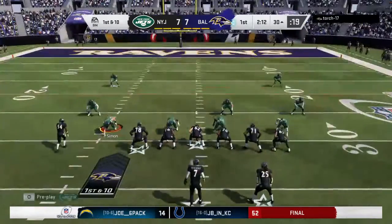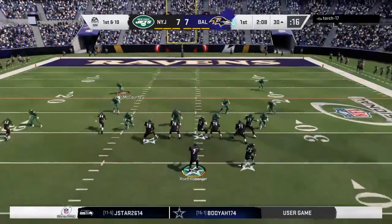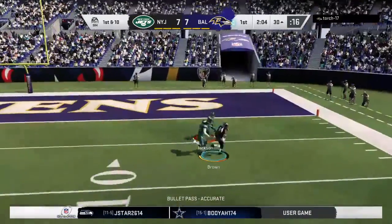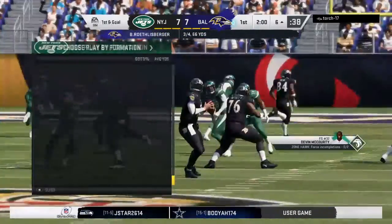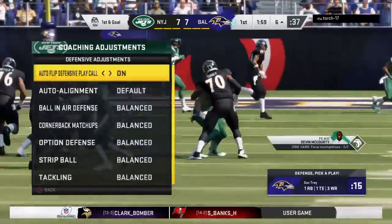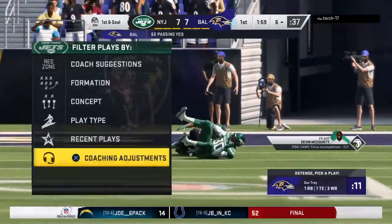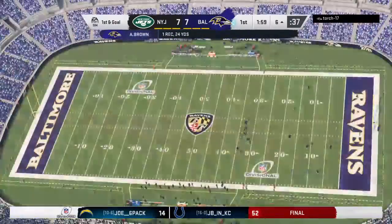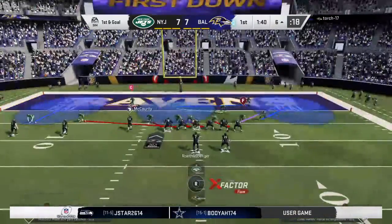Back-to-back good plays have him on the move on first down. Out of the gun, it's Roethlisberger. This will be caught by Brown. And down he goes, taking it inside the 10, just shy of the 5 at the 6. That one goes for 24 yards. That's another Baltimore first down. Two big plays in succession. Not sure this D knows what hit him, but now they got to get ready.